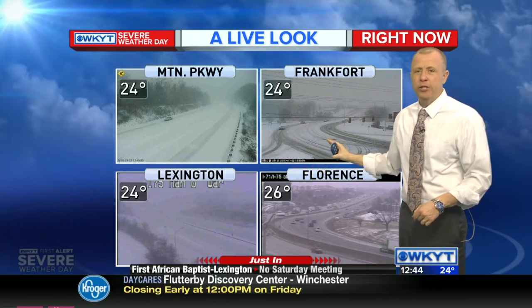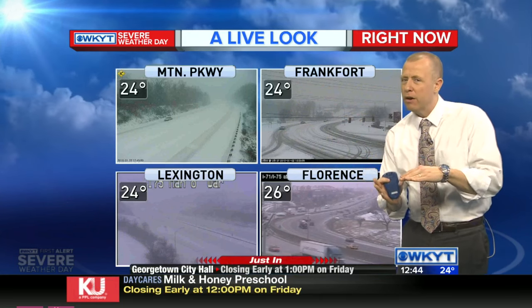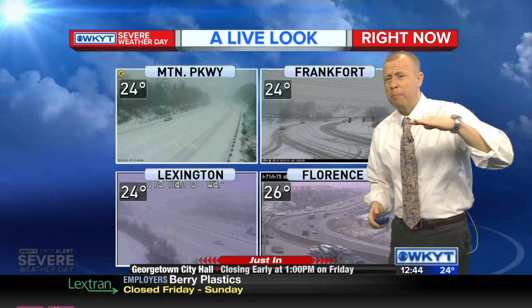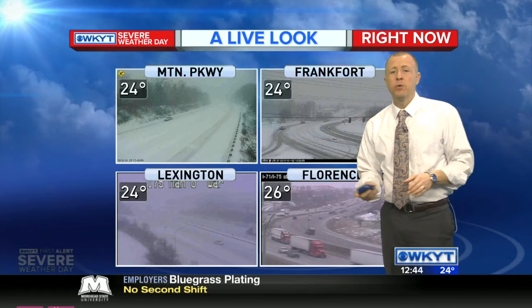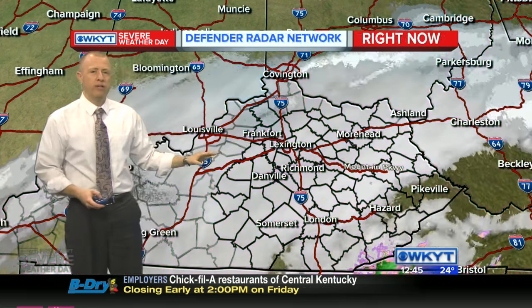Frankfort cam changing drastically. It took a little while to get that snow into Franklin County. Farther north, it's going to take a little while longer. Florence still just getting in on a few snow flurries. That's why we said those snowfall totals would drop off drastically into northern Kentucky, because you're going to get in on the back edge of the snows. You're not going to have it for as long as what folks into central and eastern Kentucky are going to be dealing with. Winter storm warning continues in effect for the entire state.